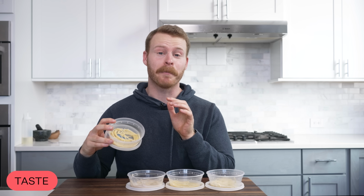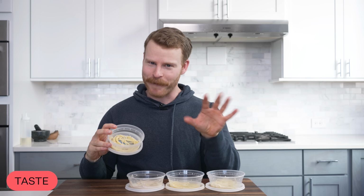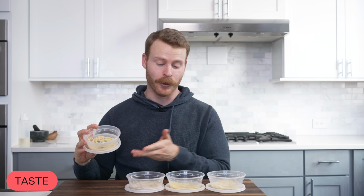So this Teflon die-cut pasta does have a significant difference in taste, and it is my favorite, but not for the reason you think. This is the only pasta that I actually added salt to. The rest of these other three I left completely unsalted. And this is really why salting your pasta water is one of the most fundamental things you should do every time you cook with pasta.